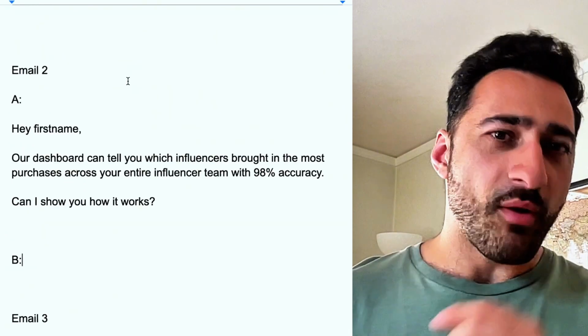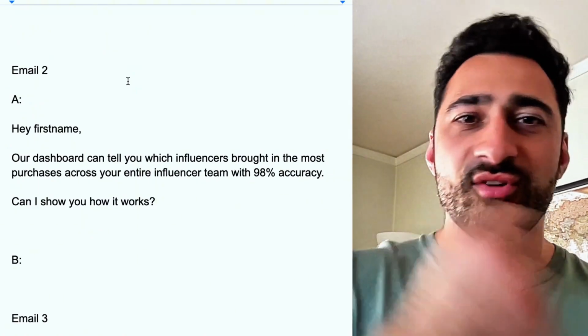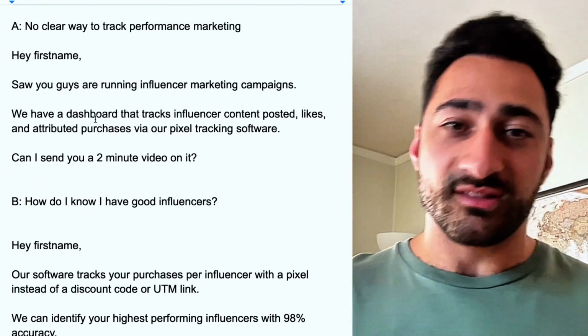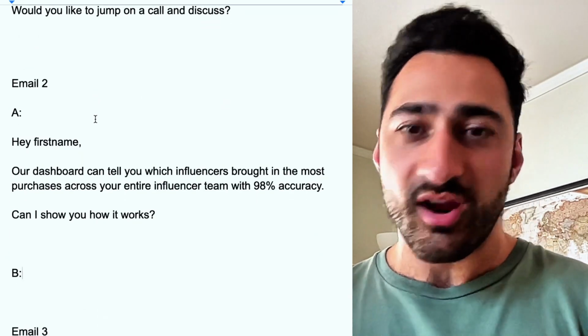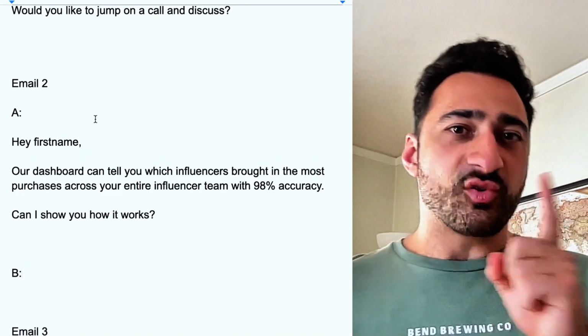This is just a reminder of what we said, and they'll look at the first email, but it gives them just another nugget that they can go off of. So in the first email, we said that we have a dashboard and that we can track content, we can track posts, likes, attributed purchases. Now we're telling them, listen, what that means is that we can tell you who brought in the most purchases across your entire influencer team. That's what you care about. Remember, it sounds similar, but it's scratching two different itches.